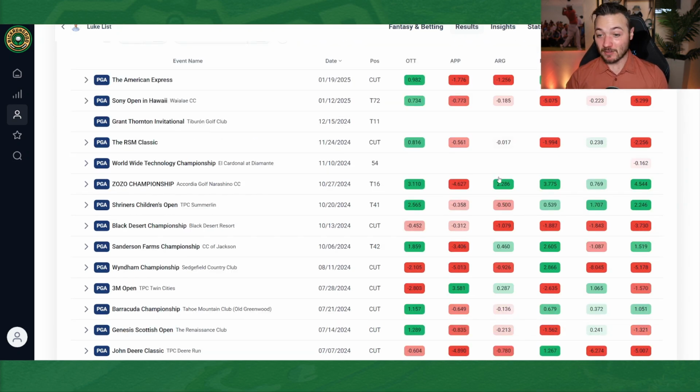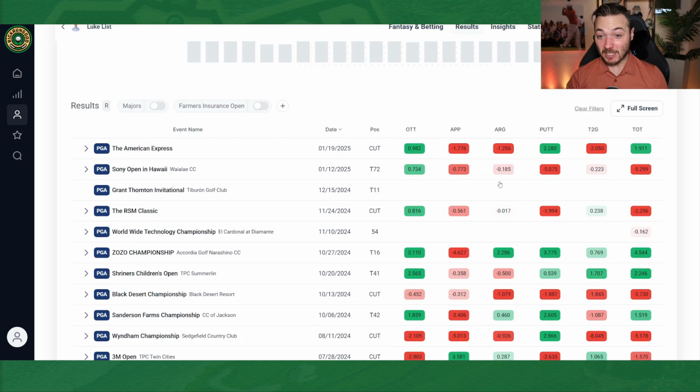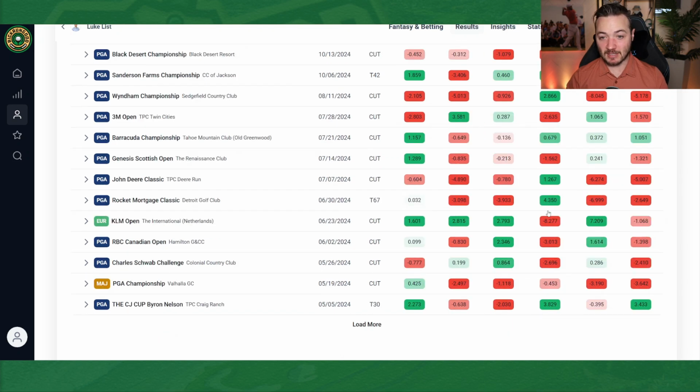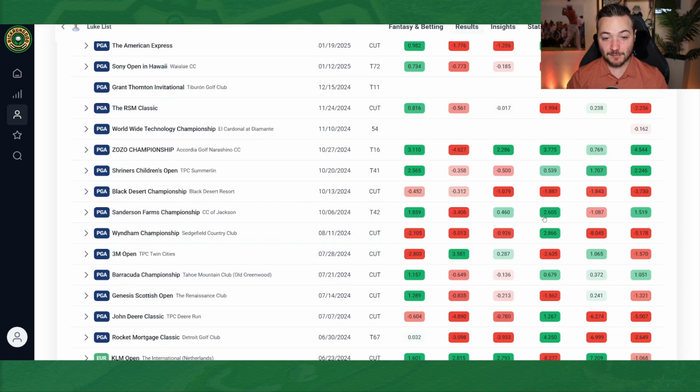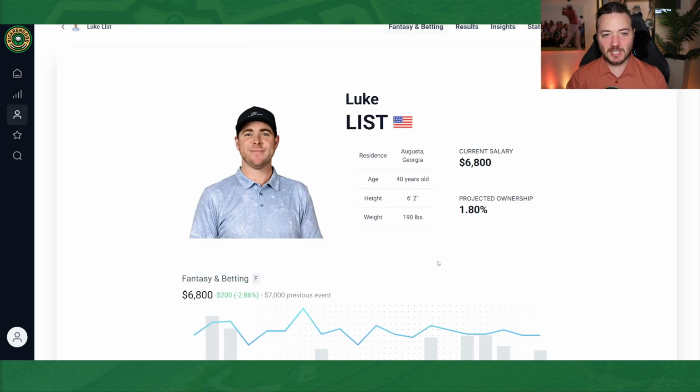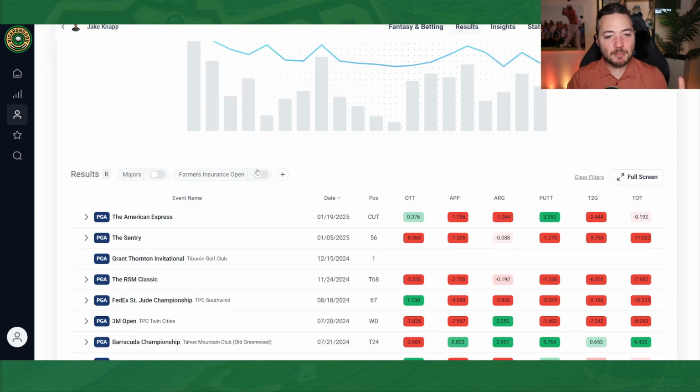Luke's been a shell of himself. I mean, the approach numbers are bad. He's lost strokes on approach in 8 straight. That's like 13 of his last 14. When he's playing his best, he's a ball striking fiend. Fiend? Is that the word? Who just can't putt. Well, that's not what we're getting right now. So that worries me. And then Jake Knapp.